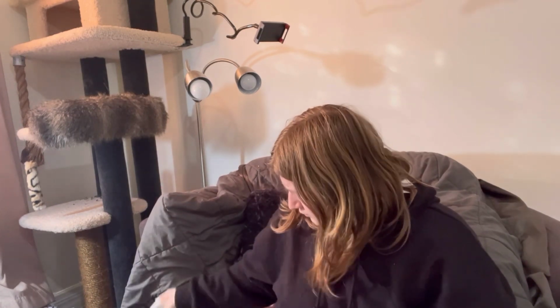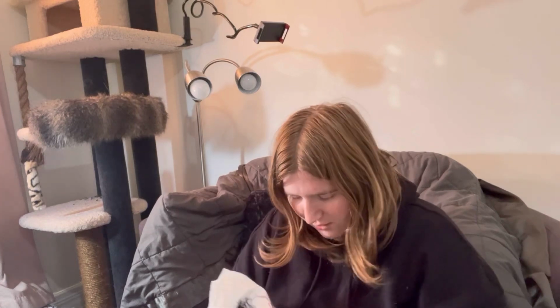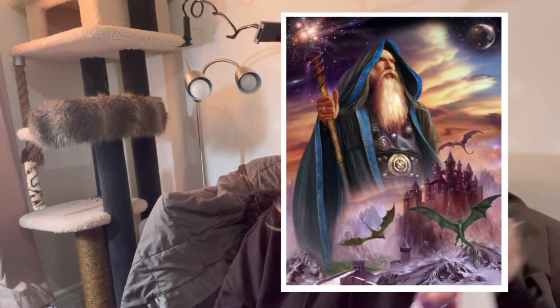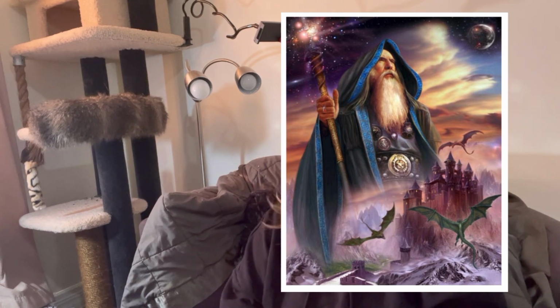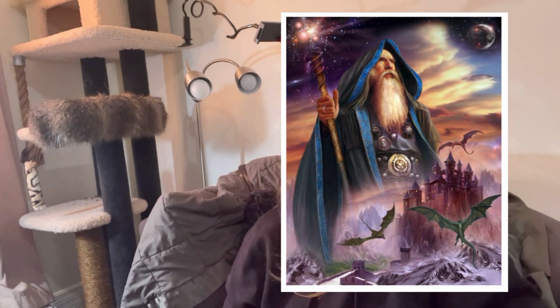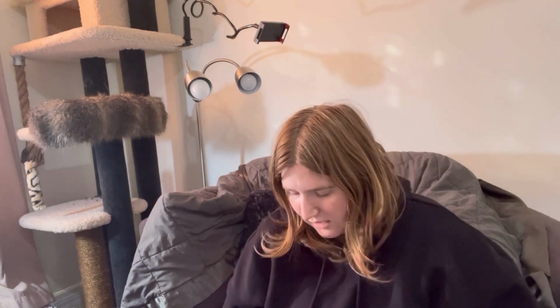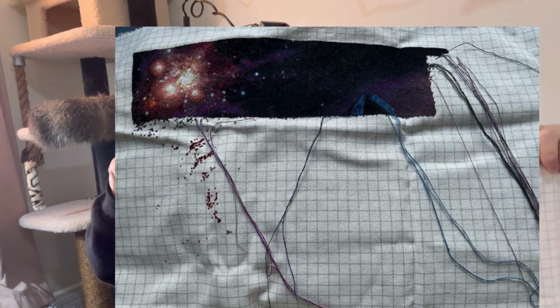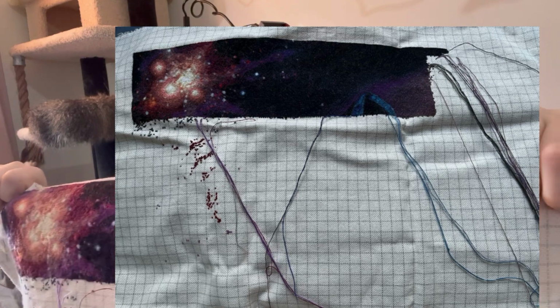So this one, what's this one? Oh, okay. This one is Wizard Septimus, and this is a Heaven and Earth Designs piece, charted based on the artwork by Jan Patrick Krasny. You should be seeing where you saw it last time, and this one got 1002 stitches on it. So it's really coming along.